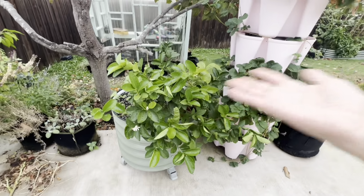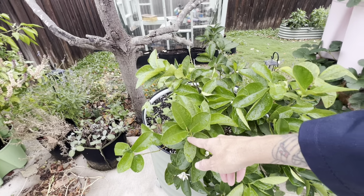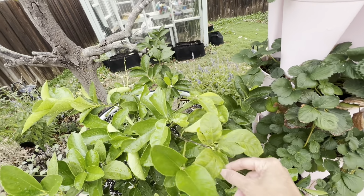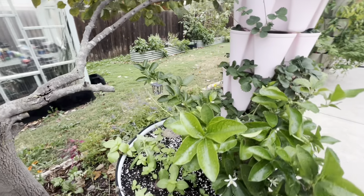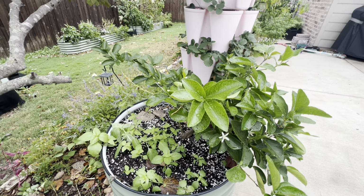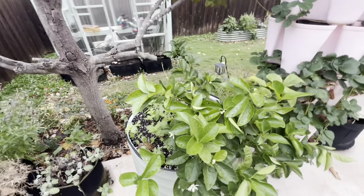Lime tree, still blooming. I don't understand that. I don't know if these were actually pollinated or not, but there are several little tiny baby limes. If there are, I'll just try to keep them alive through the winter indoors. Lots of volunteer basil growing in here. That will all be my winter basil, so I don't have to go without fresh basil.